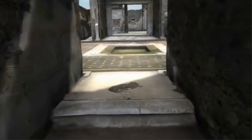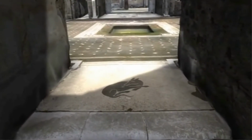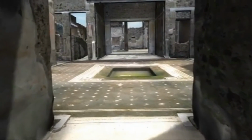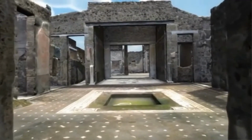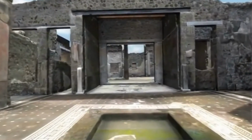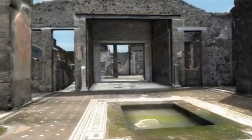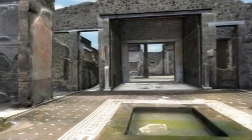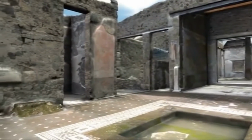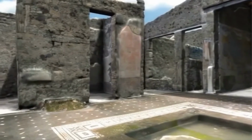This mosaic on the floor tells you that there was a watchdog on the premises, even if this Fido doesn't look particularly fierce. Behind the mosaic, the corridor opens into one of the most important rooms in the house, the atrium. The atrium was the heart of the Roman house, the natural meeting place for daily activities and receiving guests, and the centre for communication.